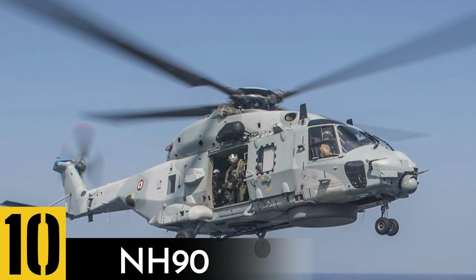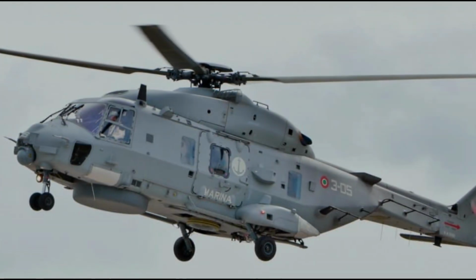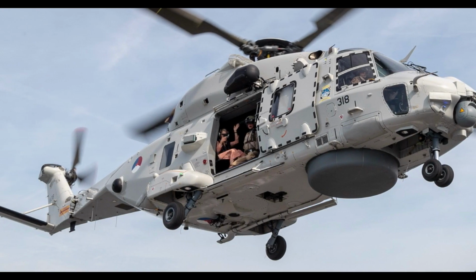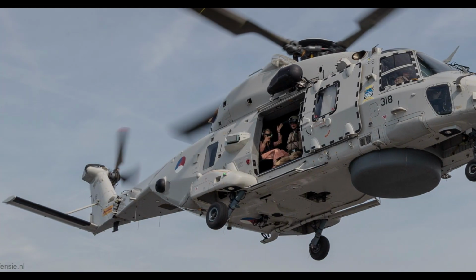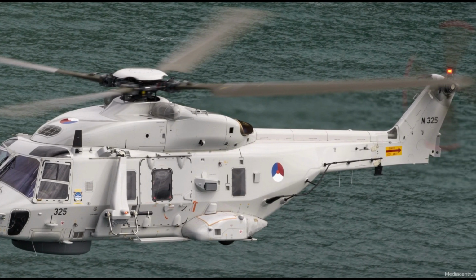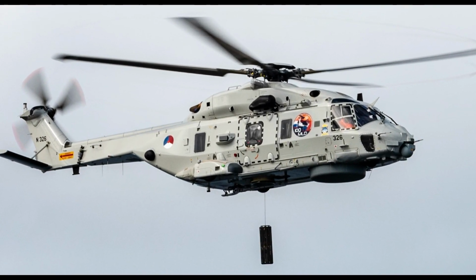Number 10. NH-90. In 1985, 5 European nations signed a Memorandum of Understanding covering a NATO helicopter for the 90s, or NH-90. The UK dropped out of the program in 1987 in favor of the EH-101, leaving France, Germany, Italy and the Netherlands in the project by means of NH Industries.